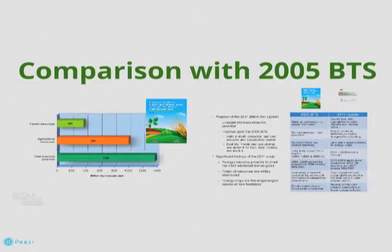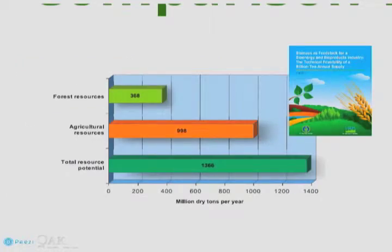So starting out with a comparison, I imagine most people in this audience might remember the billion-ton study that came out in 2005. The purpose of that study was to see if we could potentially have available about 1 billion tons, and I'm going to be talking in dry tons, 1 billion dry tons of feedstock that might be needed to displace 30% of our liquid fuels by the year 2030.